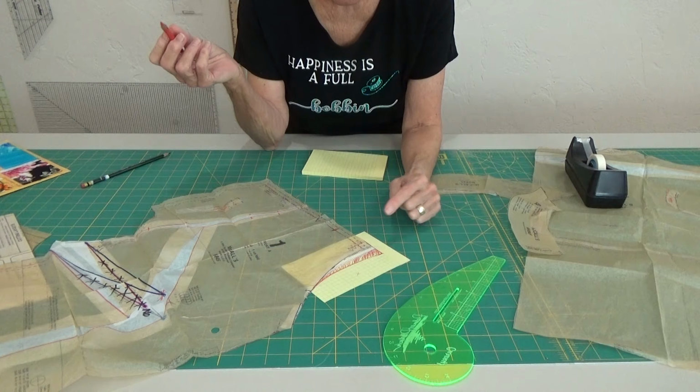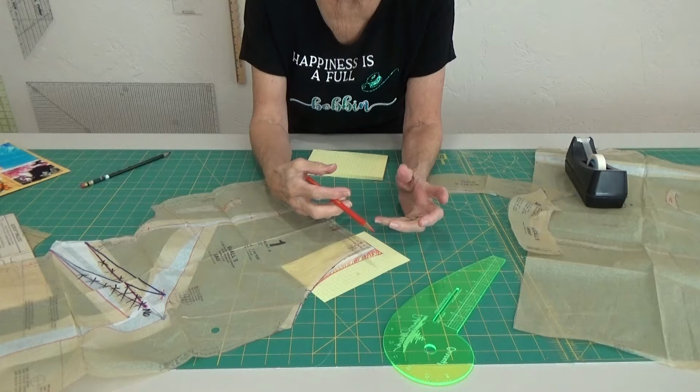Now, the next thing is, whatever you do to the front shoulder, you have to do to the back shoulder. You know, that makes sense.